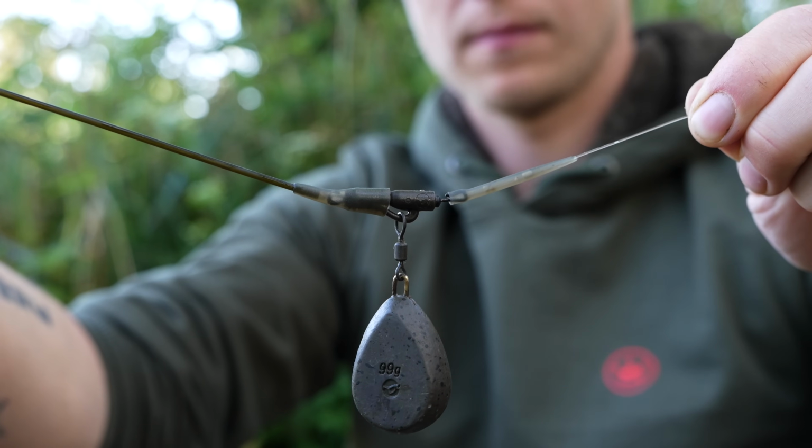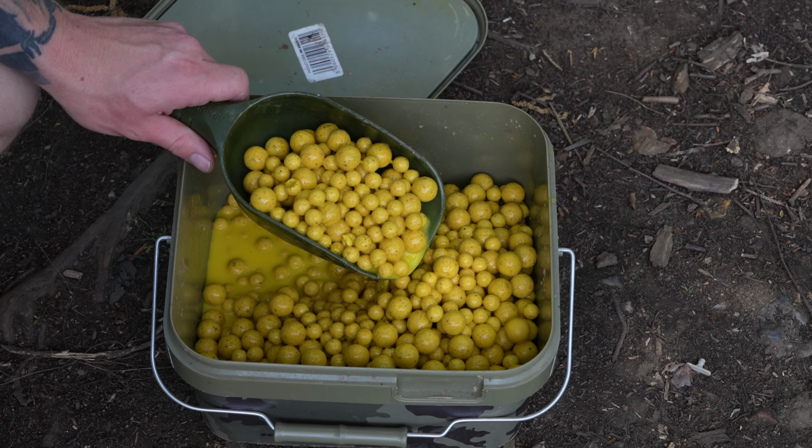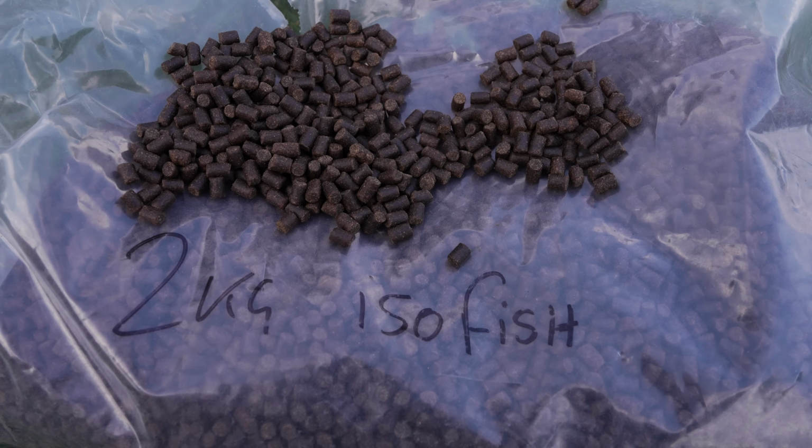Now, very simple fishing here. I'm using a leg clip with some tubing, a 7-inch Gemini stem, and a Ronnie with a yellow pop-up. My bait mix is some Essential Cell 10mm and some 15mm with some ISO Fish Response pellets.